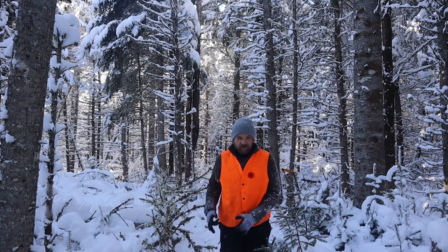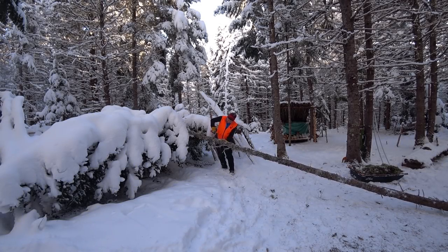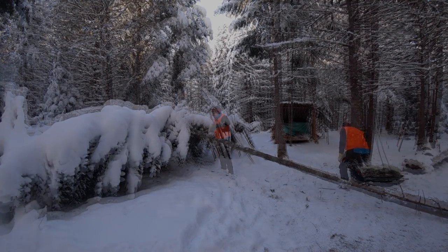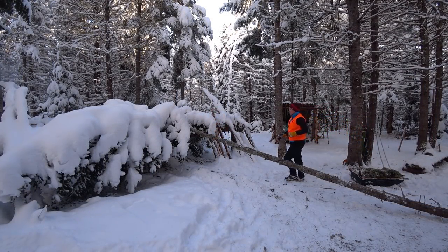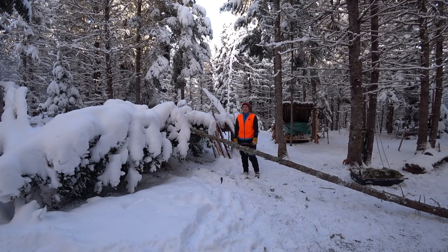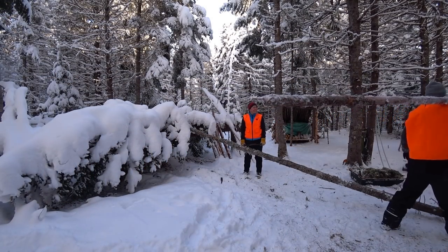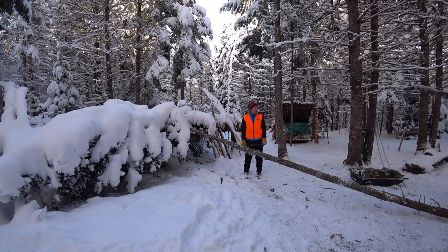I gotta go get my axe and process it. Firewood. Firewood? Okay. Got a big hole. Yeah, there's a hole. There should be a nice nest in it for all I know. Oh well. We'll have roasted ants.